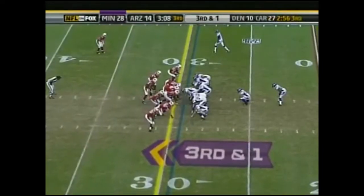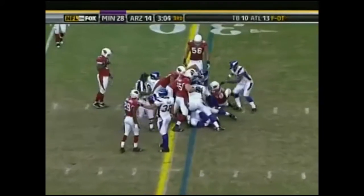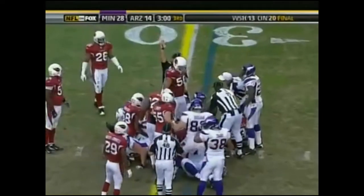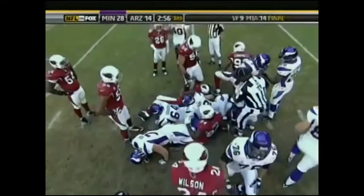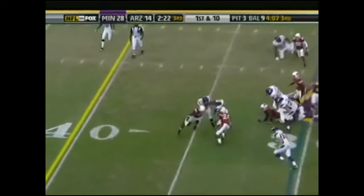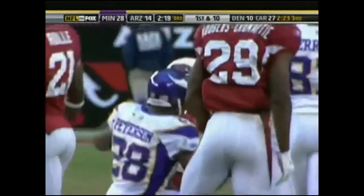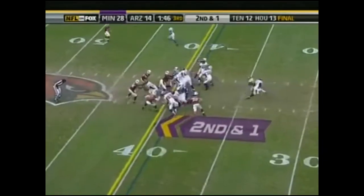Question mark right now with Tavaras Jackson. Tavaras keeps it and tries to push the pile forward to the 30. It's going to be marked right at the 30, and it's enough for a first down. Transverse process in his low back. In a lot of pain as the handoff is to Peterson, who's finally dragged to the ground by Adrian Wilson. Of yards per carry average. That's going to go up after this game.